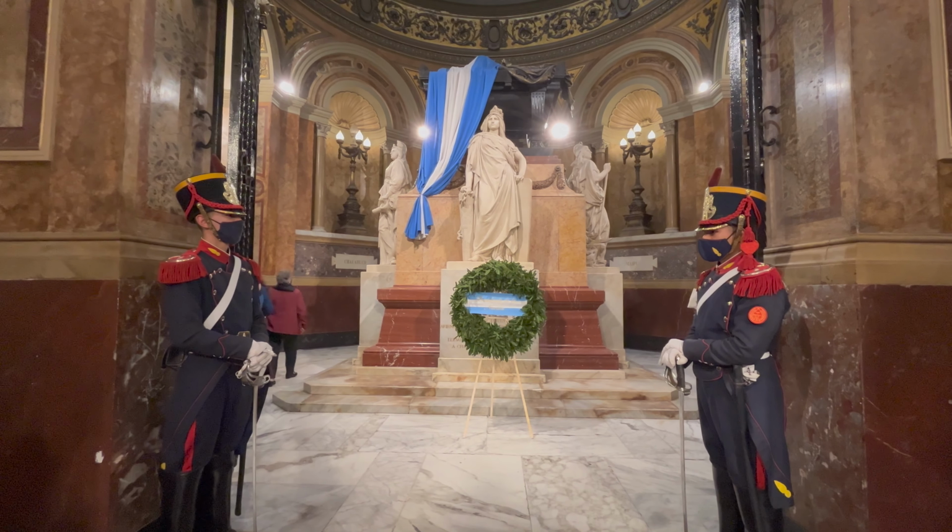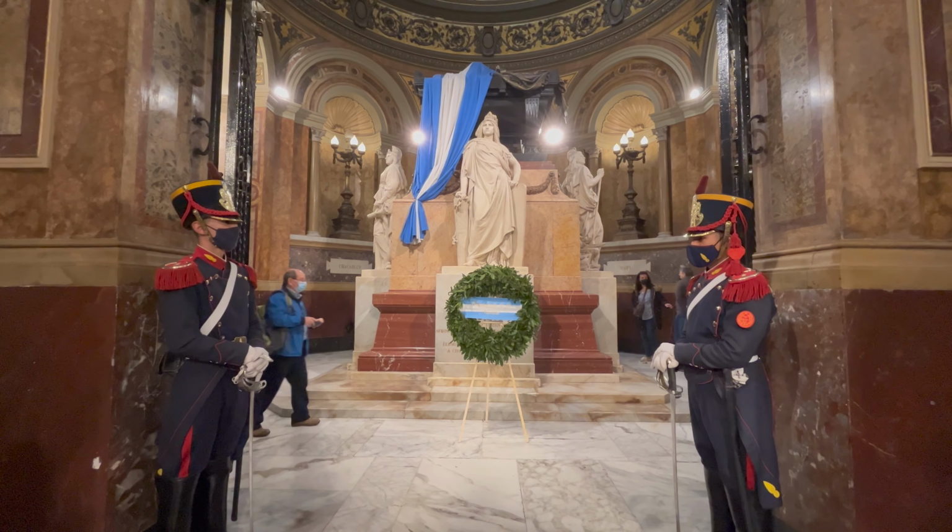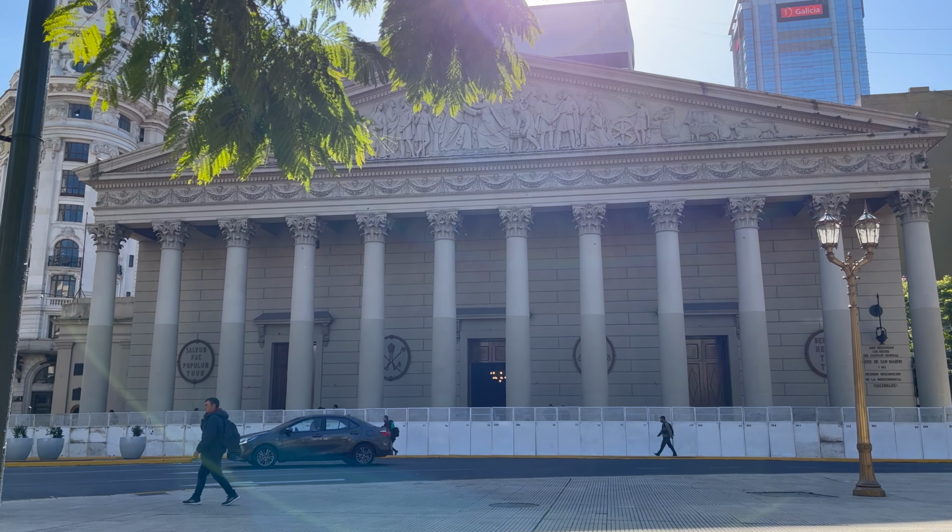Afterward he moved to France. In his will, he wanted to be buried in Buenos Aires. His grave is in the Buenos Aires Cathedral. You can visit it for free.